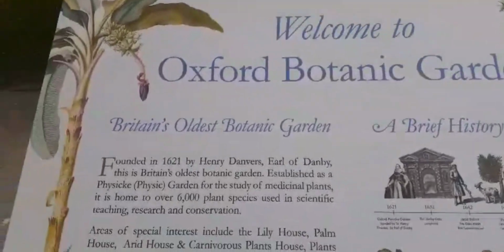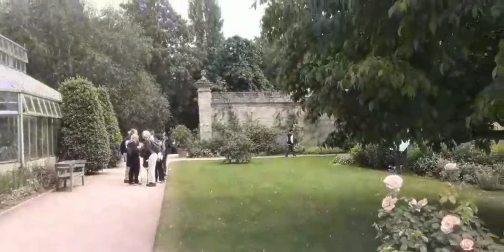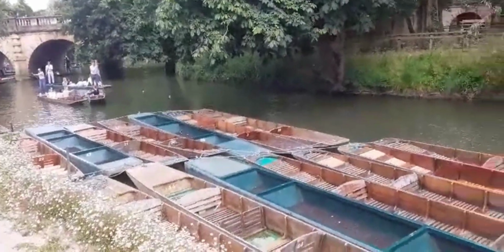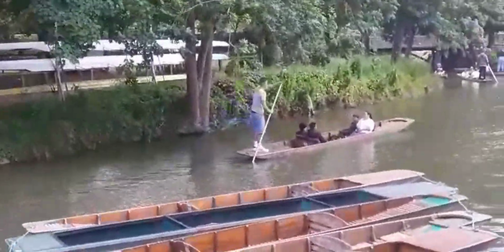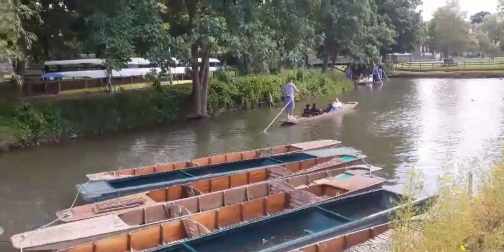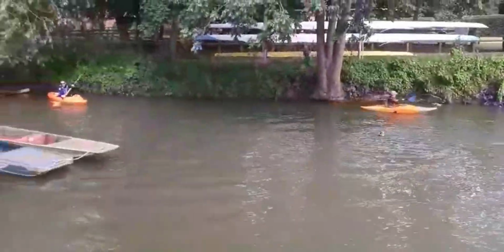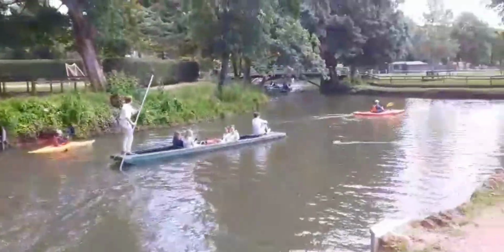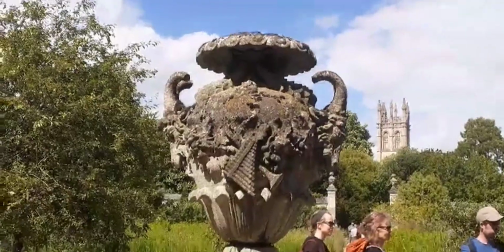The Oxford Botanic Garden was founded in 1621. Let's have a look around. There are boat tours that go past the gardens and a guided tour. It's the River Cherwell and plenty going on. Oh, there's been an accident. Nice bridge over here. A rather large jug.